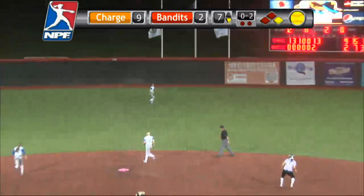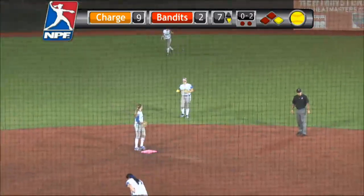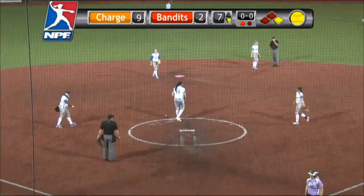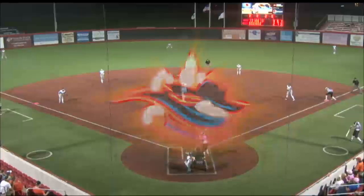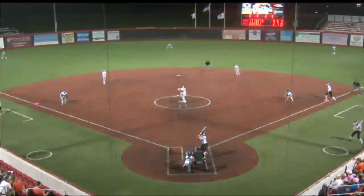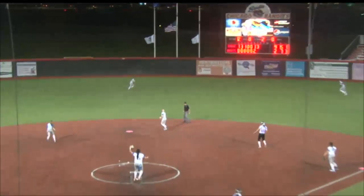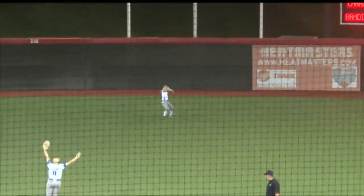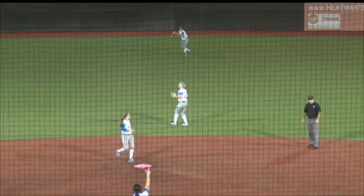Patton with a line drive. Yamada on her horse, and she makes the grab. Terrific track down the ball by Ari Yamada. She went right after that one on a nice hit by Amber Patton. The ball kind of came in on the fist of Amber there. Ari Yamada did a nice job of tracking that one down. She's got great range in center field.